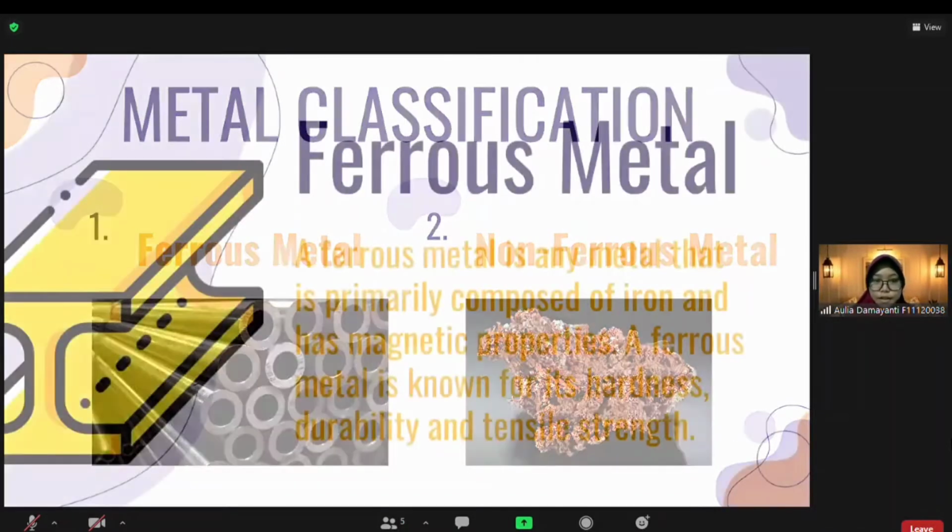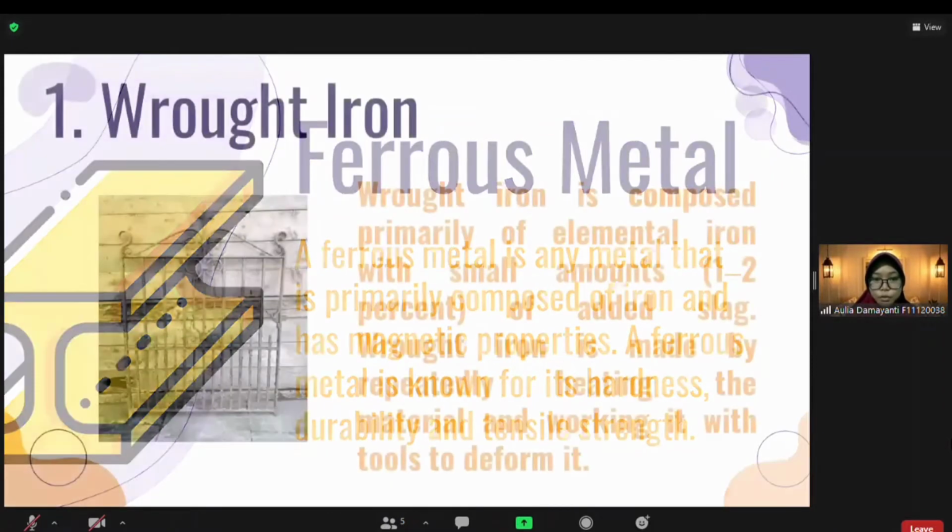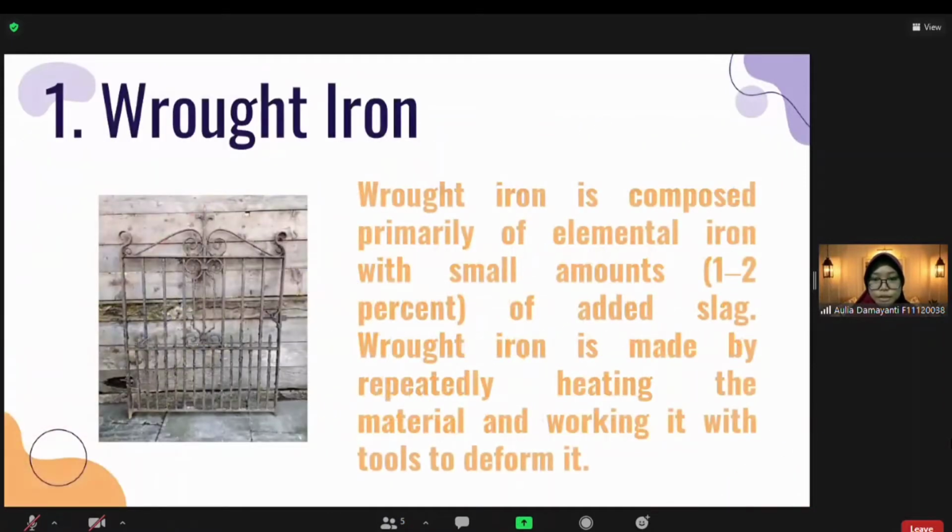A ferrous metal is any metal that is primarily composed of iron and has magnetic properties. A ferrous metal is known for its hardness, durability, and tensile strength. Ferrous metals are known and used for their strength. The properties that they possess make them perfect to be used in both the industrial and architectural sector for projects like skyscrapers, bridges, railroad projects, and vehicles.